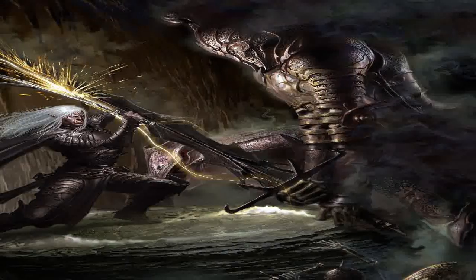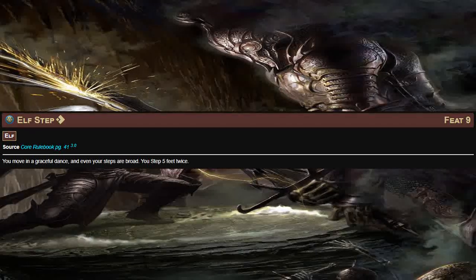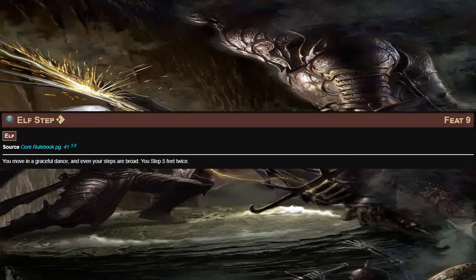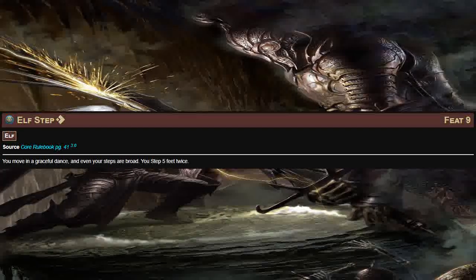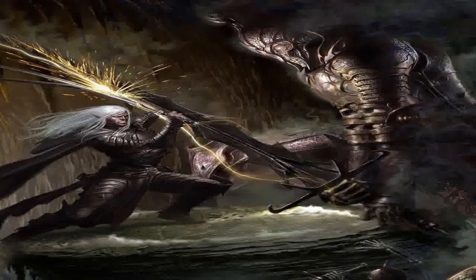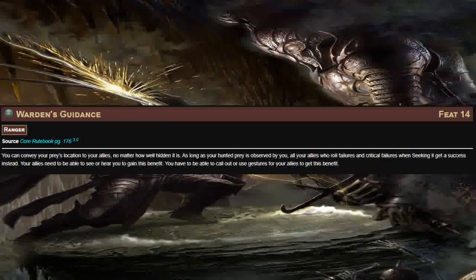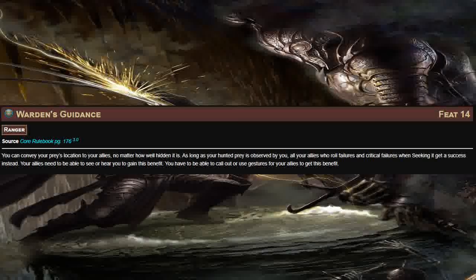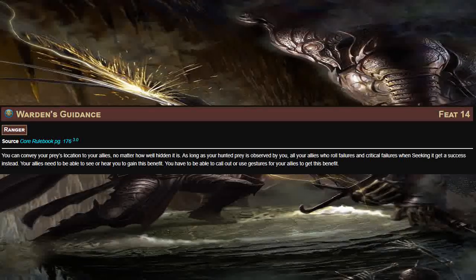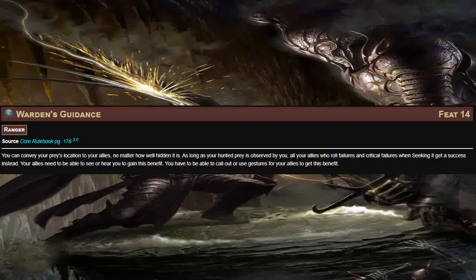At level 13, it's time to take Elf Step. This allows us to step 5 feet twice for one action. Thus, we can avoid those pesky reactions caused by movement or by us using our bow. Next, for level 14, we need to take Warden's Guidance. So as long as our hunted prey is observed by us, our allies that get critical failures and failures to seek the target get successes instead. But our allies have to be able to see or hear us to gain this benefit.